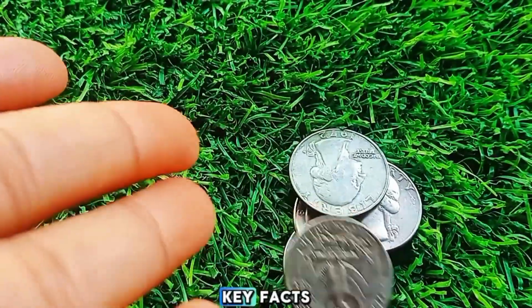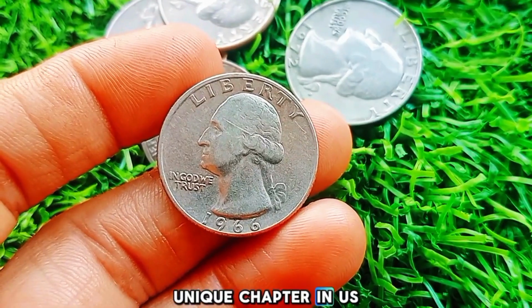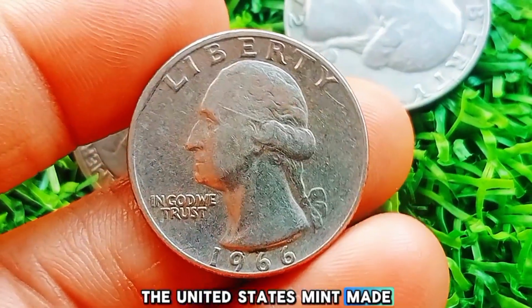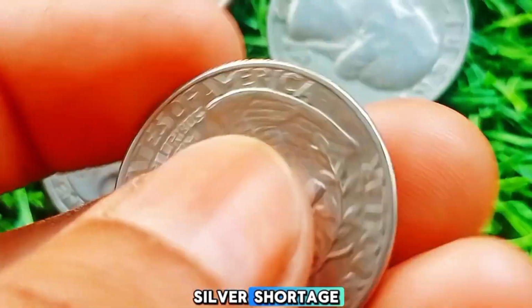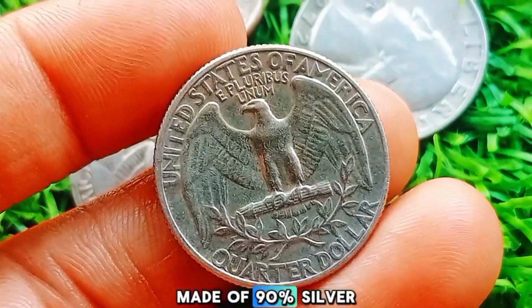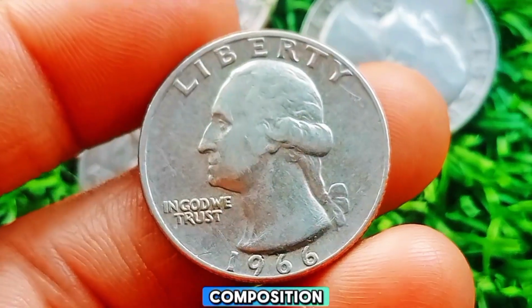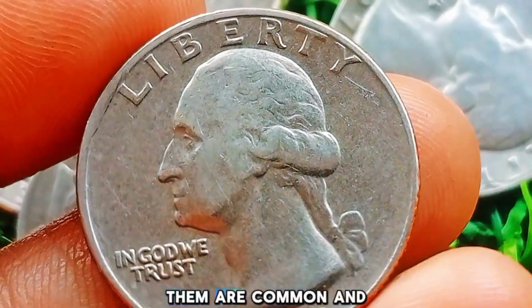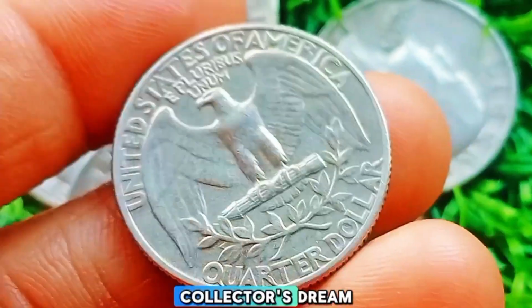Main content, history and key facts. The 1966 Washington Quarter is part of a unique chapter in U.S. coin history. During the mid-1960s, the United States Mint made a critical decision to change the metal composition of its coins due to a nationwide silver shortage. As a result, from 1965 onward, quarters were no longer made of 90% silver. Instead, the mint switched to a copper-nickel-clad composition. The 1966 quarter is from this transitional period, and while most of them are common and worth face value, certain rare variations and errors have turned this coin into a collector's dream.